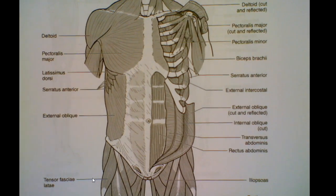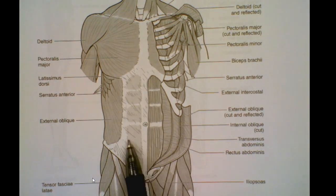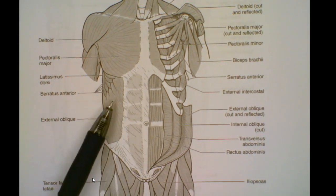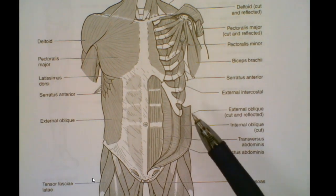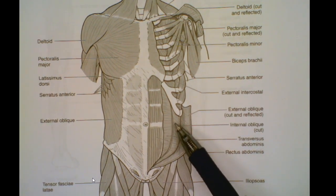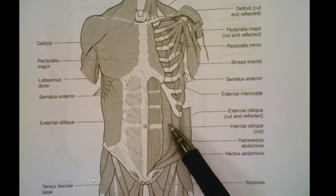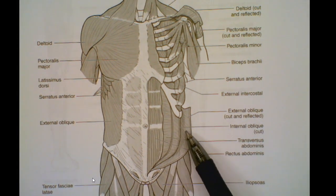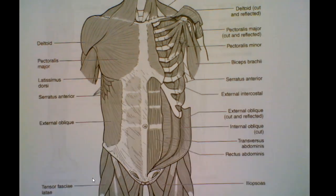Let's look at this picture. So see, here's rectus abdominis. It's our eight-pack. On the outside here on the left, we see external oblique. In order to see internal oblique, I have to take external oblique and peel it away. There's a layer underneath that's called internal oblique. And then if I peel that away, we have a third layer deep called transverse abdominis. So with this picture, this is external oblique, this is internal oblique, and this is transverse abdominis.